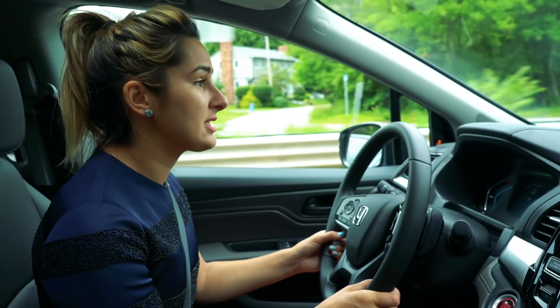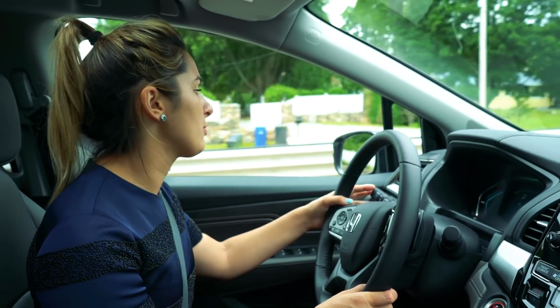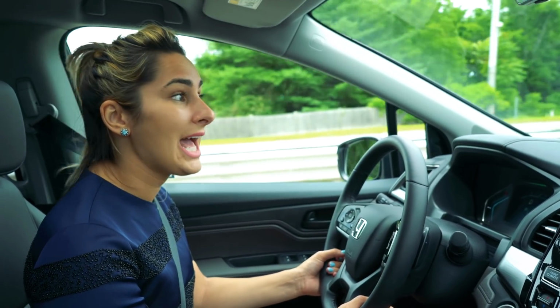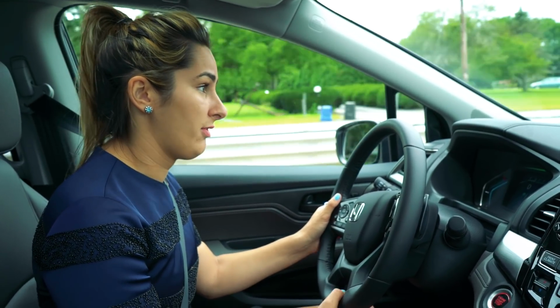The blind spot information system will illuminate on the door and let you know that there's somebody in your blind spot, so don't turn. And if you then put your blinker on to try and turn and there's somebody there, it's going to give you an auditory and a visual indicator that you should not go into the next lane because there is somebody there. So they've really tried to make the Odyssey extremely safe.